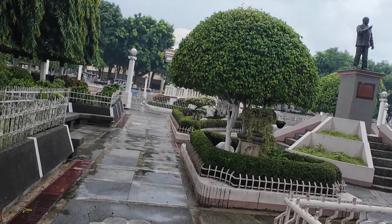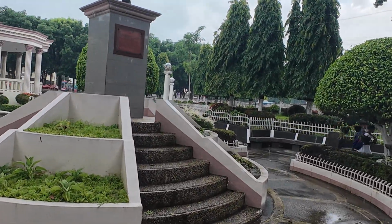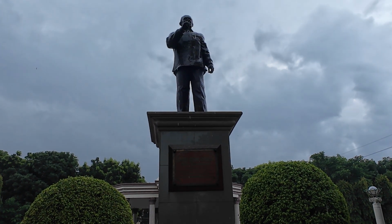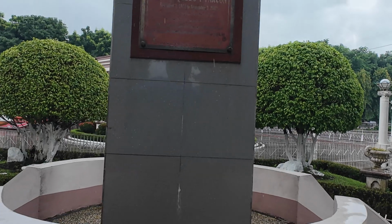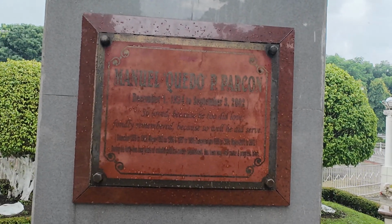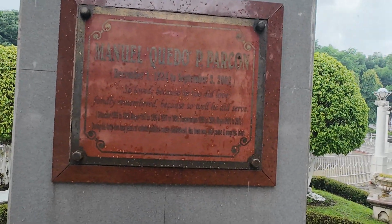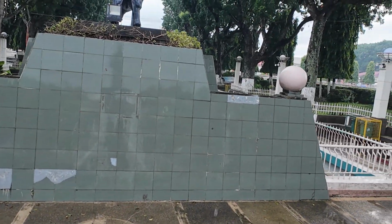Coming up here, going to swing in a little bit. And here's another monument, and this one is Manuel Parcon. You can see the clouds off in the distance. And I'm just going to step up here and see what it says on his plaque. It looks like December 1st, 1934 to September 3rd, 2002. So loved because he too did love. Fondly remembered because he did so well and served. And it talks about his public service accomplishments here at the plaza. So I'm going to step back down here.